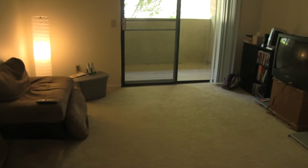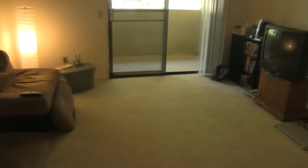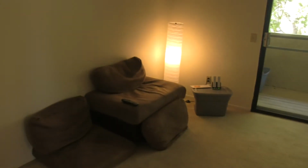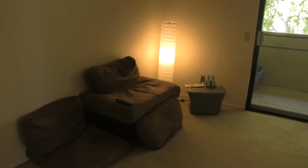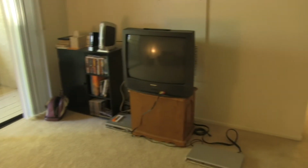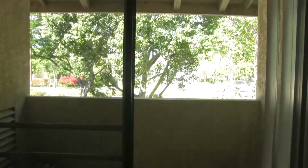And welcome to our home. We have our living room here. As you'll see, it's not terribly large, but it's a good size. This is what has been functioning as our couch as of late. There's our brand new IKEA lamp that I absolutely love. Here we have our little entertainment center that we're using for the moment, and our beautiful patio, which right now is being completely wasted. It is a great view of a tree.